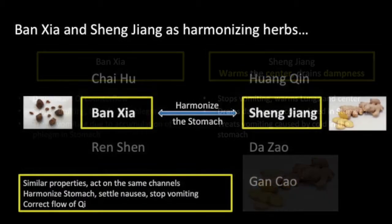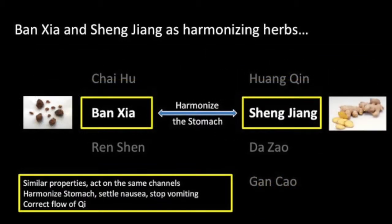These two herbs have similar properties and act on the same channels. They settle nausea and vomiting by harmonizing and correcting qi flow in the stomach. And incidentally, Shengjiang also helps reduce the toxicity of Banxia.